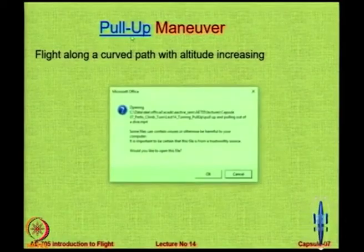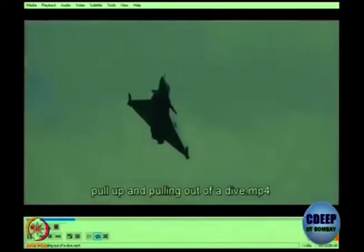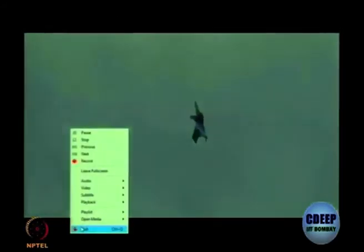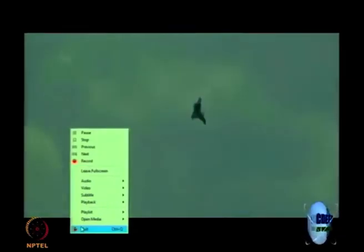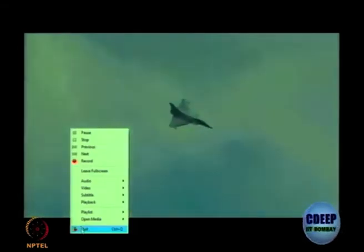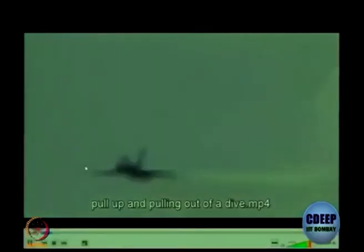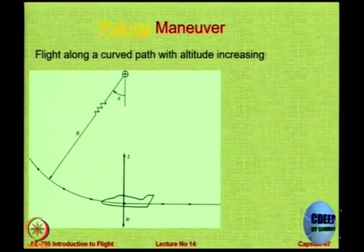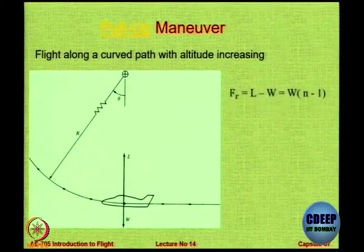Okay. So what is a pull-up maneuver? Pull-up maneuver basically is a maneuver in which you pull yourself up from a horizontal flight. This is a dive pull-up. Go into a dive and then pull up. So you are on a curved path and your altitude is continuously increasing. From the horizontal you are going towards that side. Okay. So the forces can be balanced.